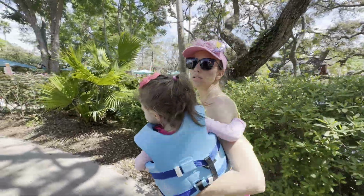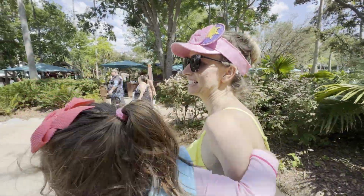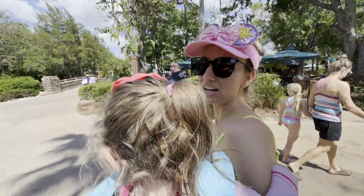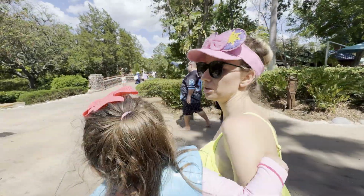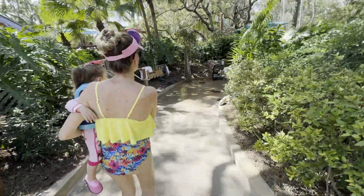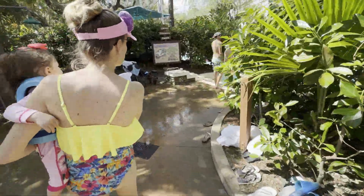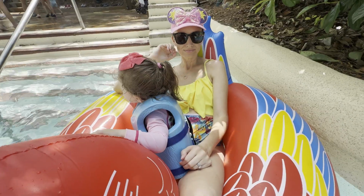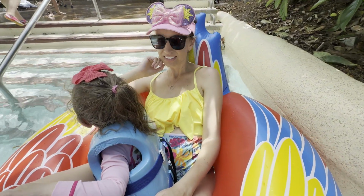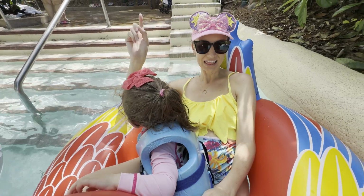Given that I've never been here, and it's been years since you've been here, we're trying to find the entrance to the lazy river. You'd think it'd be easier to just follow the river, but we can't find an entrance. What are we doing wrong? Still searching. Okay, I think we found it. This is all wet right here. Let's go. We did it. So we found our vehicle of choice. Here. We're just waiting for a gap in the lazy river to make our move. Let's go.